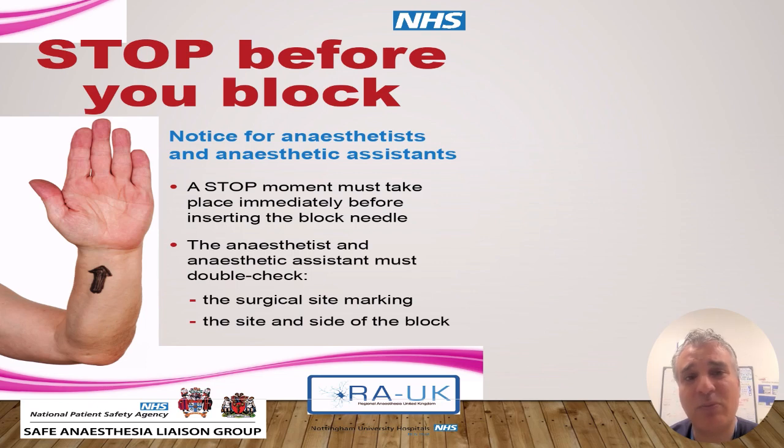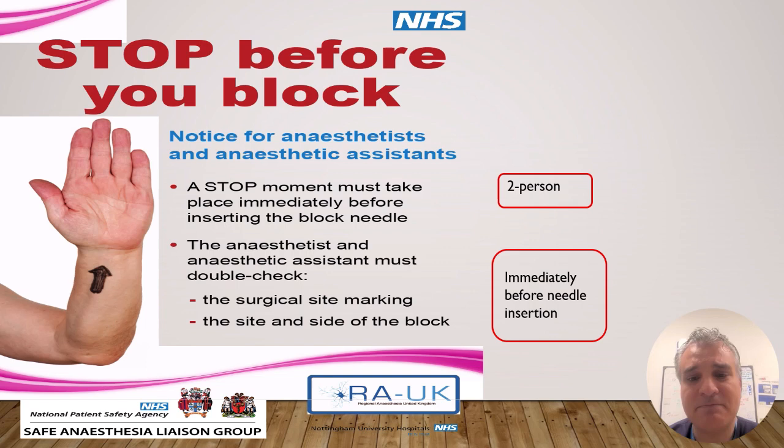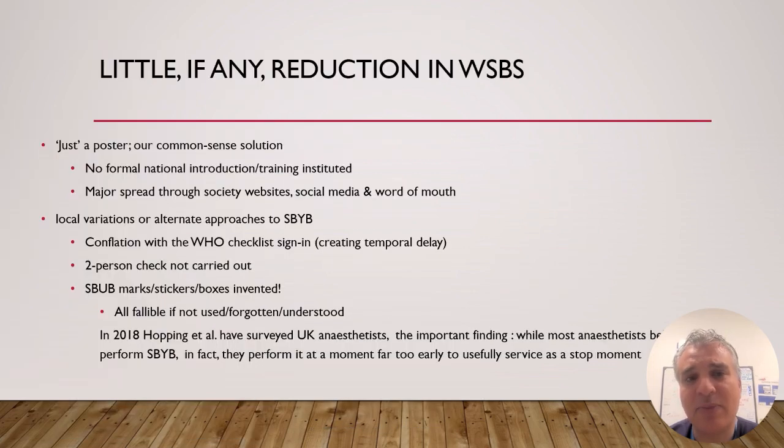The Stop Before You block process used to involve a pause moment just before a block is done to check it is being done correctly. The process is a dual responsibility of the anaesthetist and their assistant. There was always a reminder prompt in place to ensure it is performed. However, despite previous national guidance, Stop Before You block, these errors continue to occur.